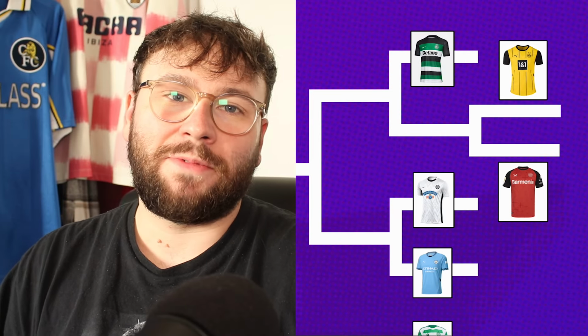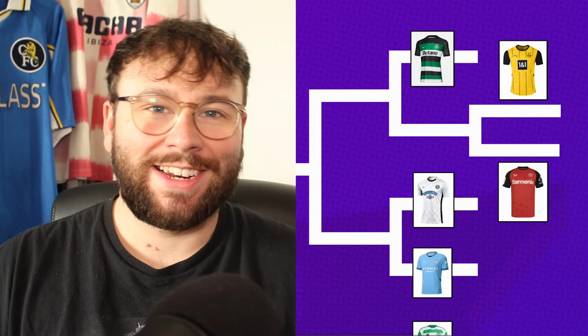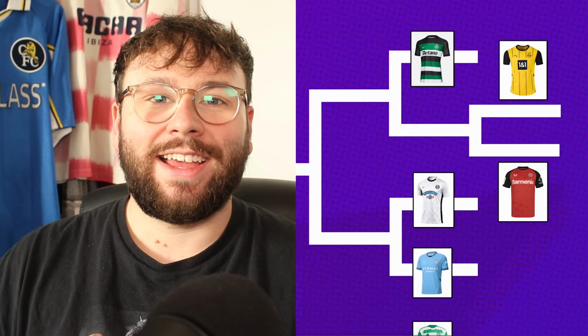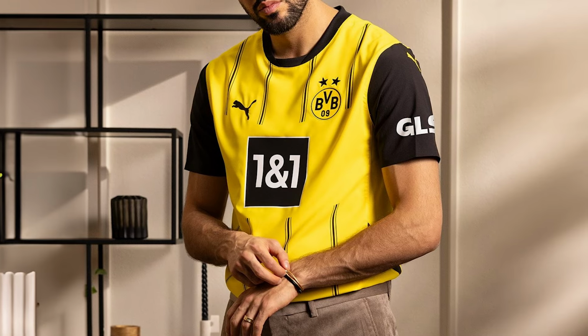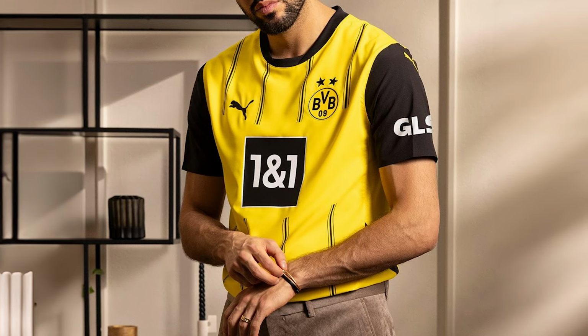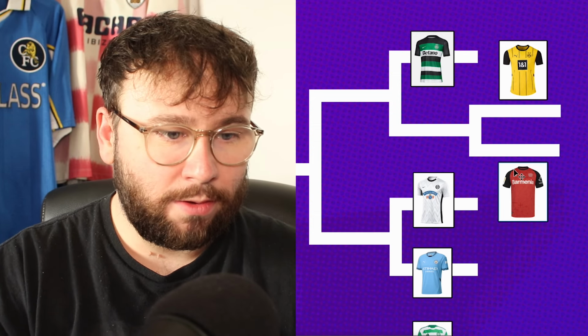Over on the other side of the bracket, we've got a playoff between Dortmund and Bayer Leverkusen, which is quite interesting, isn't it? But again, there's one winner. It's Leverkusen. I just don't like this Dortmund kit. I've expressed that. It falls so flat for me. And this Leverkusen kit's got a lot of history and meaning inside of it. So they're an easy winner there.